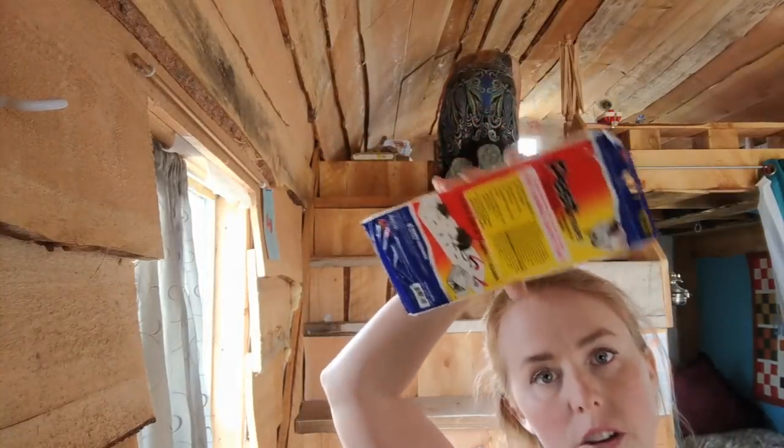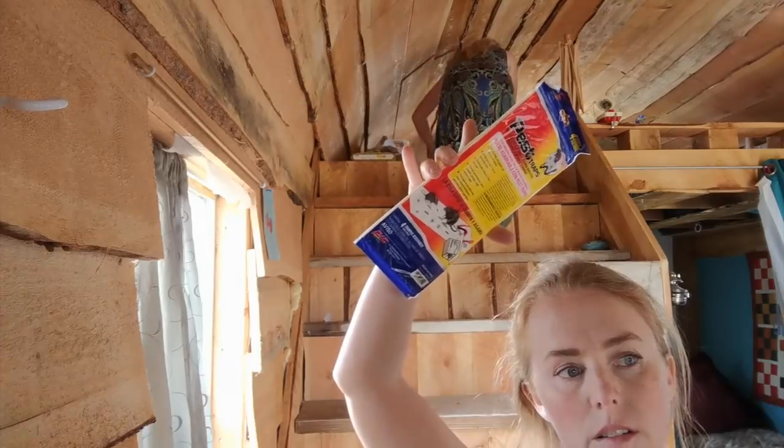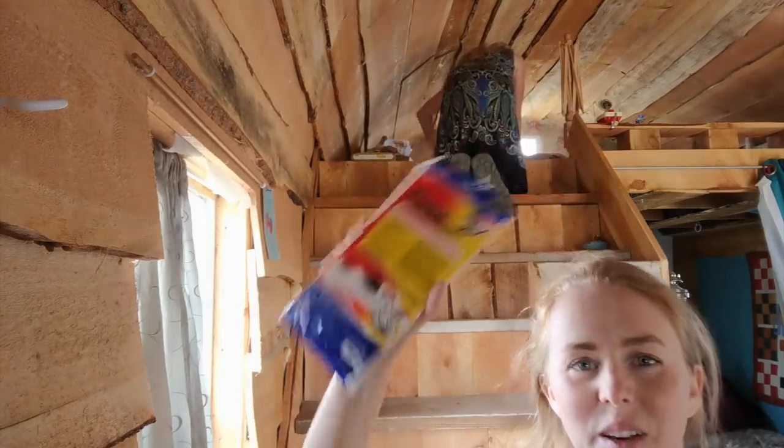These are spider traps, and because we are alive, we have bugs, and so I'm going to set more of these out.